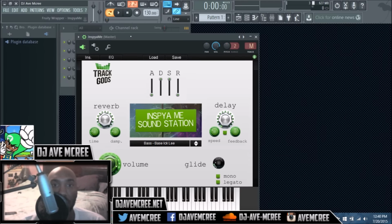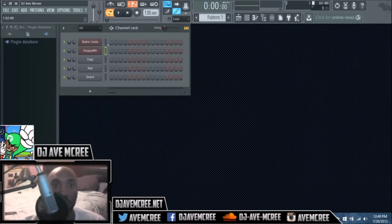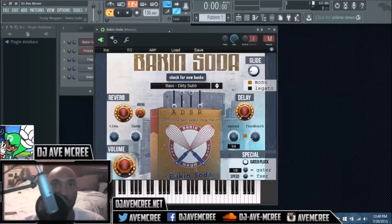So if you look at this, that's like a huge light year from the GUI on this one, which is very beautiful. It has great graphics and stuff like that as it pulls up. And then it has the ADSR. He added his Gator and FXer and a Pidgeation EQ and an arena button on the reverb. The parameter knobs just look beautiful. They're beautifully animated.